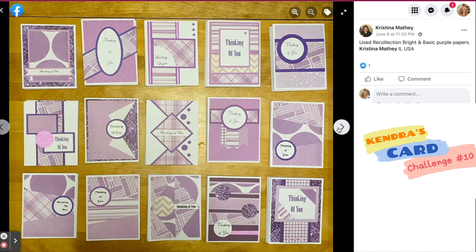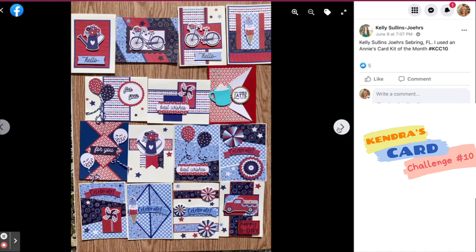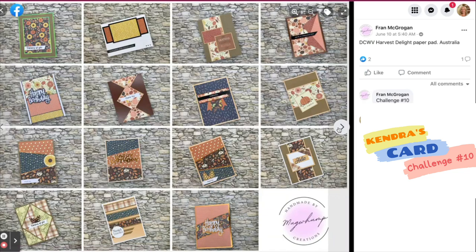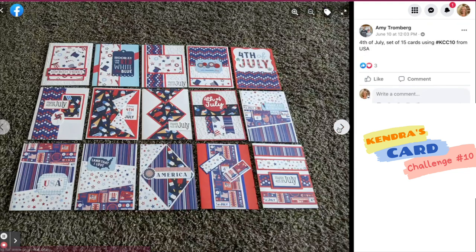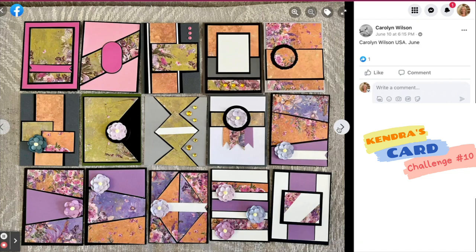Now, due to some of the prizes needing to be shipped, please include your name and country of residence in your photo caption when you upload your photos to the official entry photo albums. I will have to filter the entries for U.S. participants for certain prizes. In the featured posts at the top of the Kendra's Card Challenges Facebook group, you will find instructions on how to locate and post to the photo albums using both a computer and a mobile device. It's important that you post in the photo albums so that I can locate your entry. Just posting your photo on the group wall does not count as an entry.